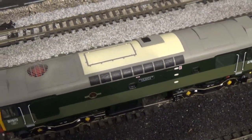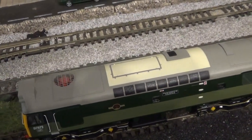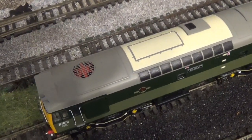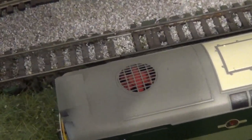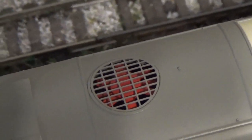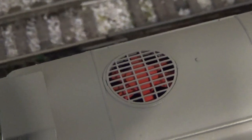We've also got the grills on the roof there, painted black. They look really nice. And then you have the roof fan with the grill on top of that. The detail on that looks stunning in my opinion. The fan is separately fitted and it has been painted. It doesn't rotate, but to be quite honest, it doesn't really need to. Certainly for not to be a great model.